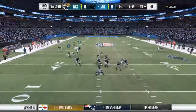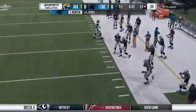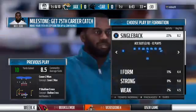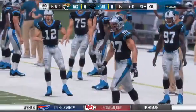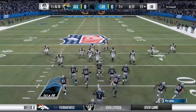A shotgun snap for Newton. And he'll be out of bounds across the 30-yard line. And they get 10 yards there and convert on 3rd. And that's how you pick up a first down. Not only does he make the catch, but has enough body control to get his feet down inbounds, toe tapping and dragging to make sure he gets it done.